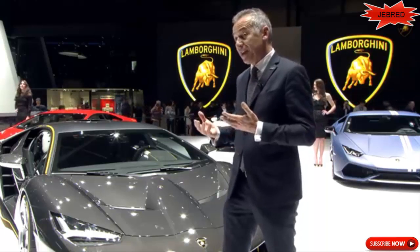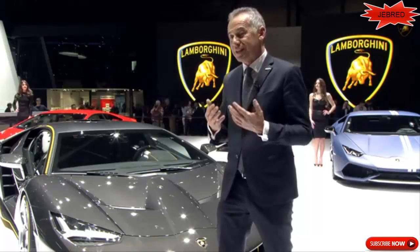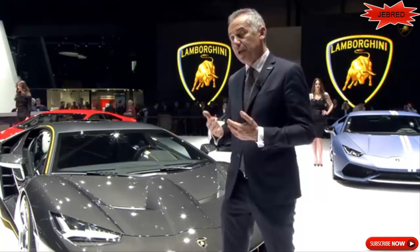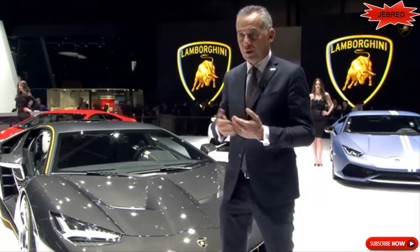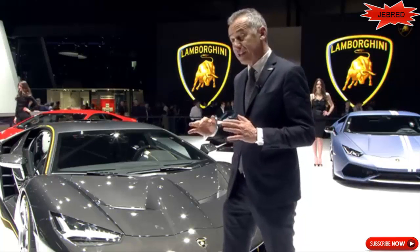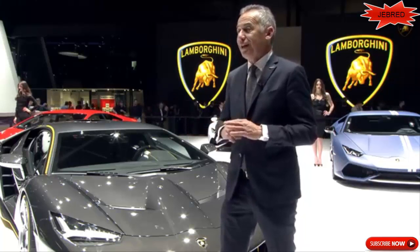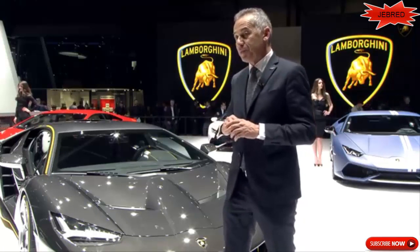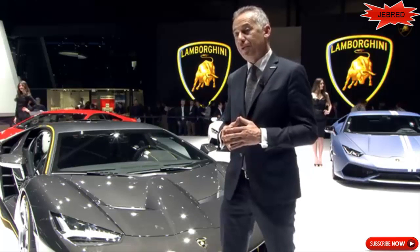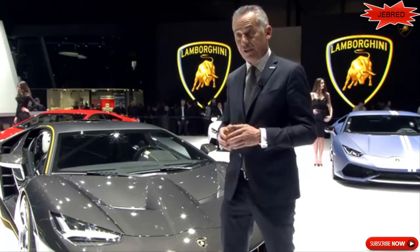At the end, the designer have a big challenge to dress in a marvelous way and also to be able to surprise without to follow what was in the past the other one-off, like the Veneno or the Concept J, but with a completely design shape that is much more, let me say, harmonic, is much more innovative, and really to be able to make a perfect tribute to the 100th anniversary of Ferruccio Lamborghini.